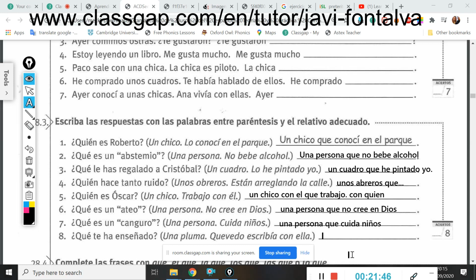And 8. Una pluma que cuando escriba con ella. No, una pluma con el que cuando escriba. So you need the con, right? Now you need an article, but this article has to agree with the first one. Here we talk about una pluma, so it's feminine. So con la que. Una pluma con la que escribía.